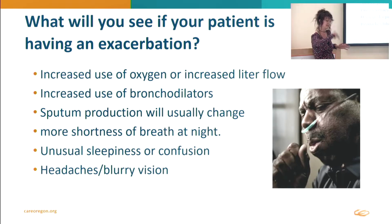But without knowing what their baseline is, it's a little hard, and you can't go by the prescription only as their baseline. So if their prescription is every 4 hours as needed, that doesn't necessarily mean that's how they've been taking it. So it's really important to ask those questions.